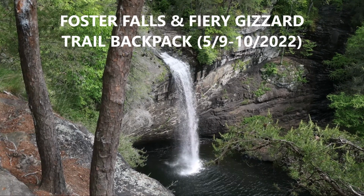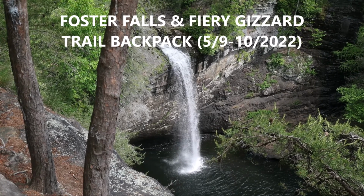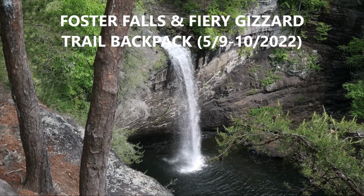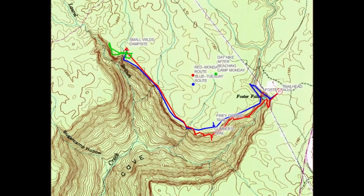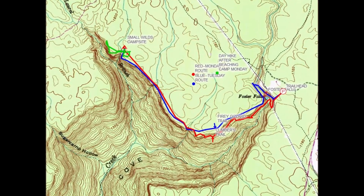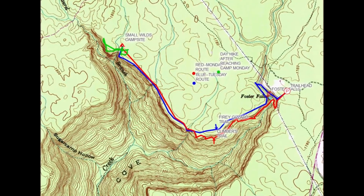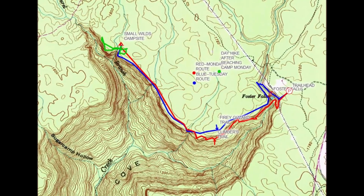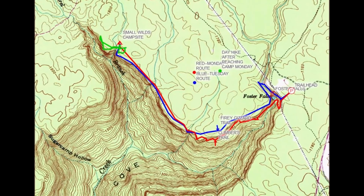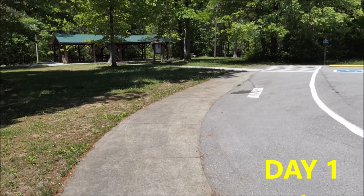Tennessee's Cumberland Plateau is a wonderland of scenic areas, and I recently did a solo backpack in one of the best, the South Cumberland State Park. Starting at the top right on this map, going to the Small Wilds campsite at top left, and going out on the red trail, which is first the Climbers Trail and then the Fiery Gizzard Trail, and then returning all the way on the blue trail, which is the Fiery Gizzard Trail.